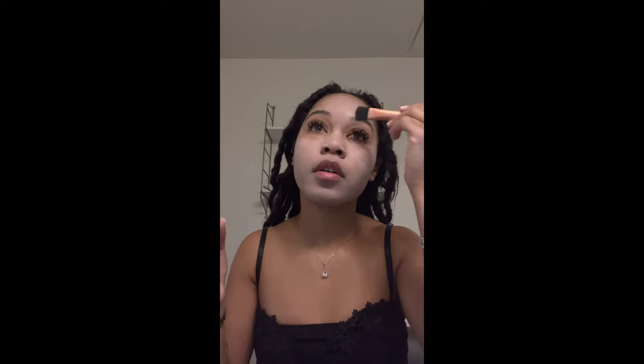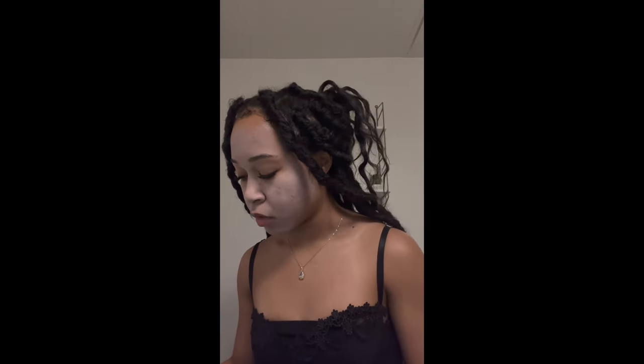Primer is on. Well, it's a little thicker right there than it is on that side, so we're gonna put some more right there. Primer is on. I'm gonna just go straight into these brows, baby. I'm going to begin by concealing the brows.